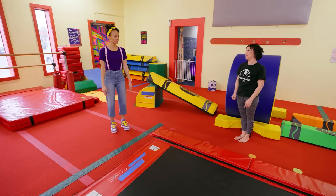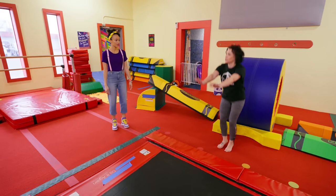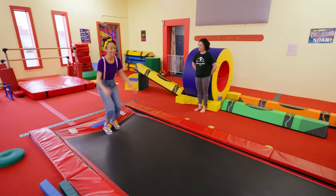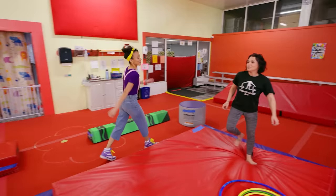Oh, gotcha. You're going to do the same thing. You're going to jump all the way down and make sure you stop. Okay. And come back on the red. So my arms will chomp this way for an alligator chomp? Yep, reach up high and then our legs will be open shut. Whoa. Okay, here I go. Ready? Jump! Jump! Jump!